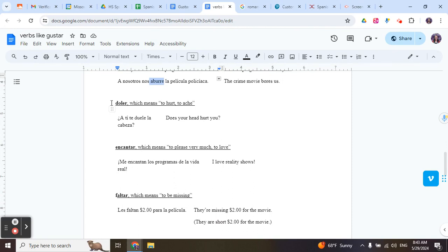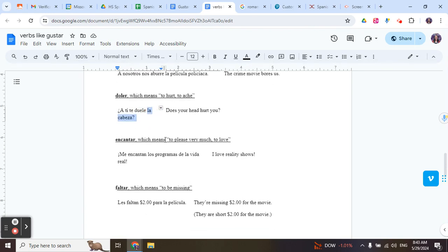Doler, which means to hurt or to ache, could say a ti te duele la cabeza. And again, here you could just say te duele la cabeza. So we would just need to focus on duele is in the singular form, in the third person singular, because la cabeza is a singular noun. Only one head, right? We've only got one of those.